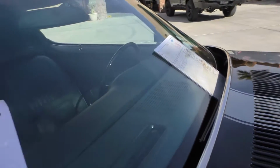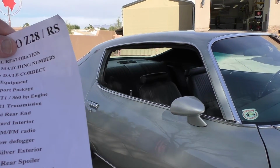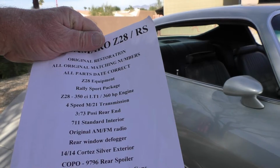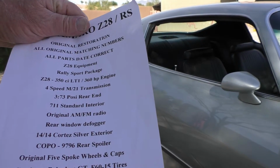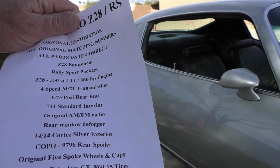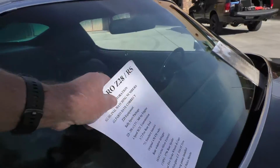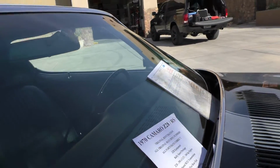There's a window sticker here that lists the options on the car. Z28 Rally Sport Package, 350 LT1, 360 horse, M21 4-speed, 373 Posi, 711 standard trim interior, original AM/FM radio. We'll walk around and cover this stuff for you. Rear window defogger. It's 1414 Cortez silver. It has a COPO 9796 style rear spoiler on it. We'll spend some time in the trunk and show you all the mounting points on that. You can decide if that's an original COPO spoiler.